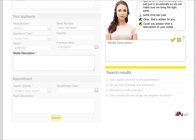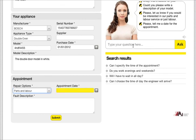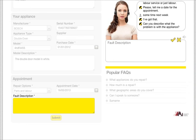Okay, that's added for you. Could you please write a description of your model? Please, let us know if you would be interested in our parts and labor service or just labor. Please, tell me a date for the appointment. I've got that. Can you describe what the problem is with the appliance?